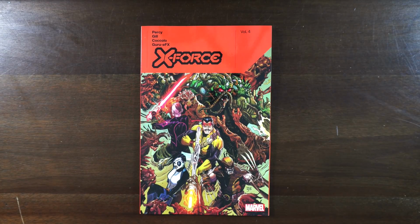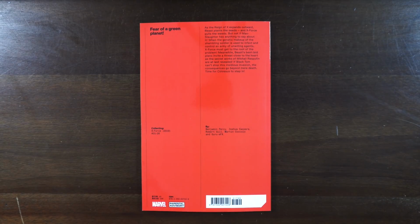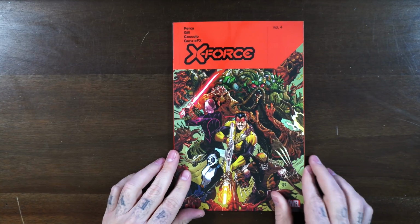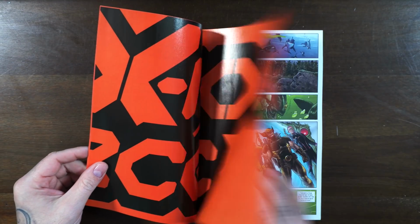And then lastly, we have X-Force Volume 4, Benjamin Percy, Gil, Kokolo, and Guru EFX. This might not be coming out on the same date as the rest, but check for it. Collects X-Force issues 21 through 26, $18 cover price. I think it has the same flaws as the Wolverine book. You know, it kind of is a Wolverine book. I mean, he's part of this X-Force team.